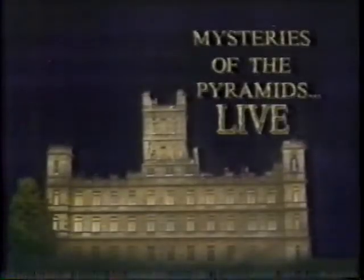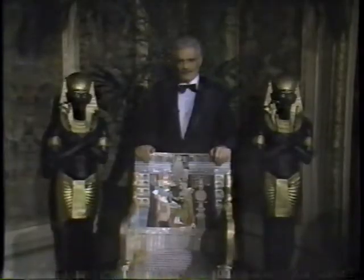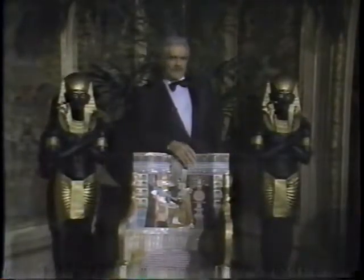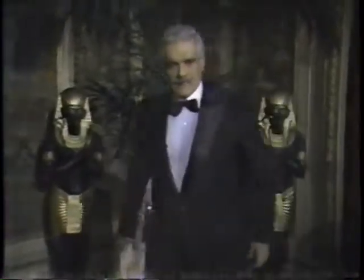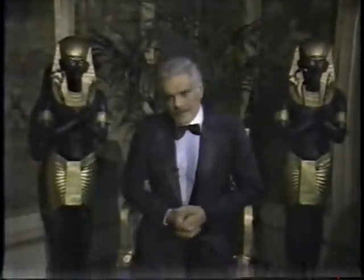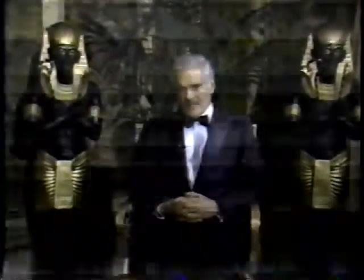Nobody. The mysteries of the pyramids continue live from Highclere Castle. Life in ancient Egypt was but a prelude to afterlife. And because that afterlife was eternal, nothing was left to chance. Before a body could journey to the land of Osiris, the keeper of the underworld, it had first to be prepared. When an Egyptian died, his body was readied for this journey, a process that took 70 days.